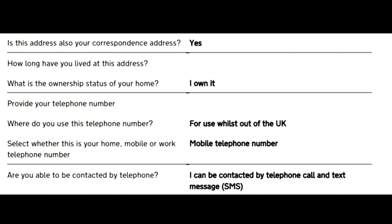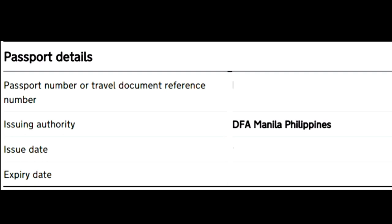Okay. So, select whether this is your home, mobile, or work telephone number. So, I put mobile telephone number. Are you able to be contacted by telephone? So, I put, I can be contacted by telephone, call, and text message. You will also have an option if you can only be contacted by telephone or if you can only be contacted through text.